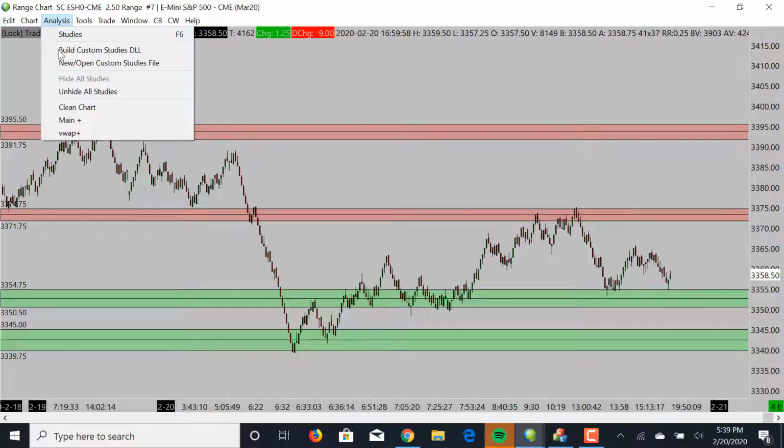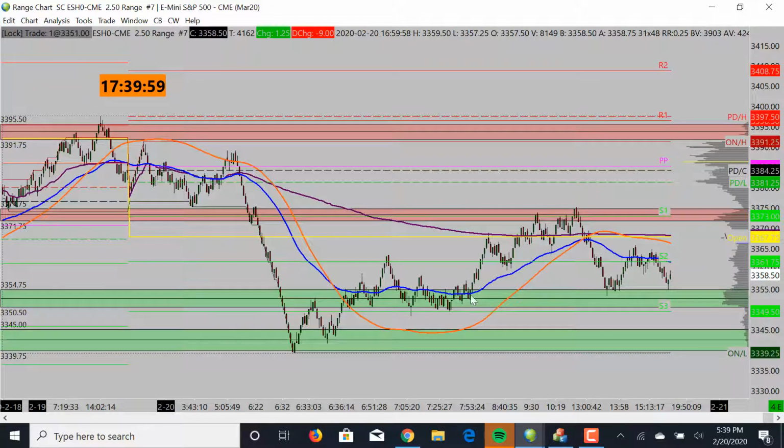Let's take a look at what it would look like with the studies, and hide the studies here. You can see the moving averages overhead right now. We're below the S2, and we have touched the S3. We actually went below it with an overnight low. So if we start to hold this S3 with some support, then we could try to test the open S1 and then attempt to pivot with the point of control up at the top. So that's what we'd be looking at.